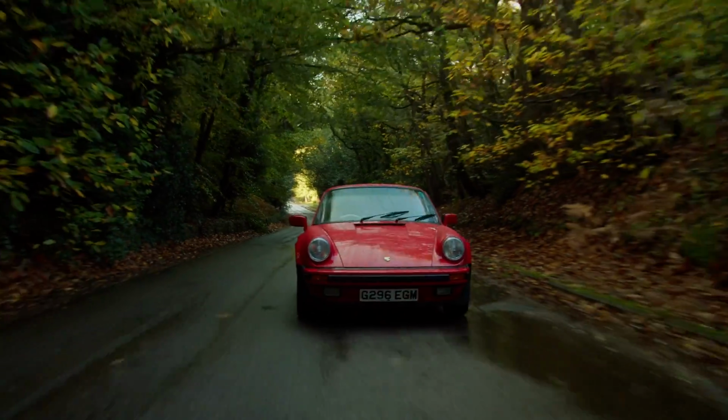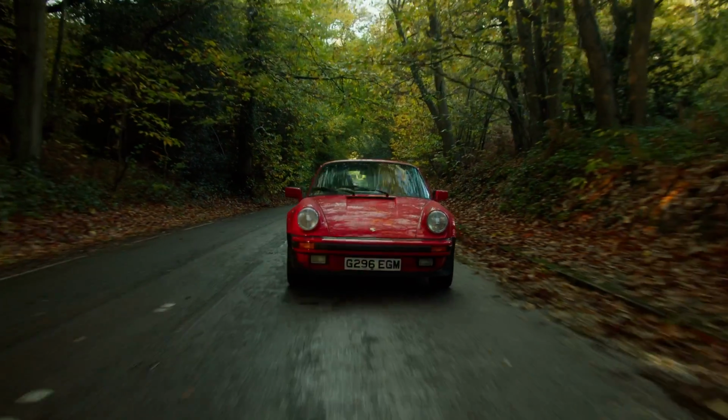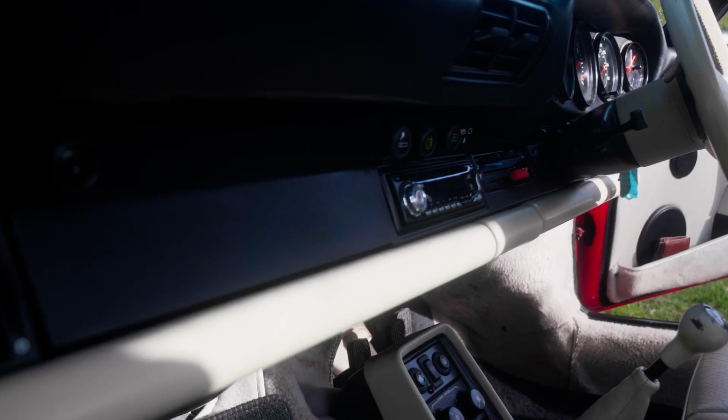Gable. So this 911 as well, it was so well equipped at its time. You got leather seats, air conditioning, electric windows. Oh, you got a little sunroof up there as well. Yeah. Nice.